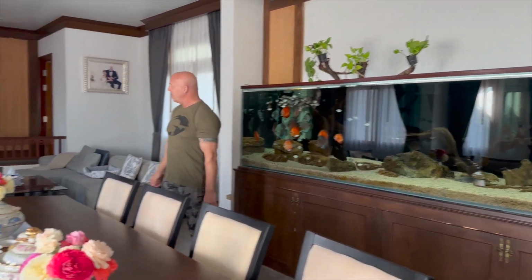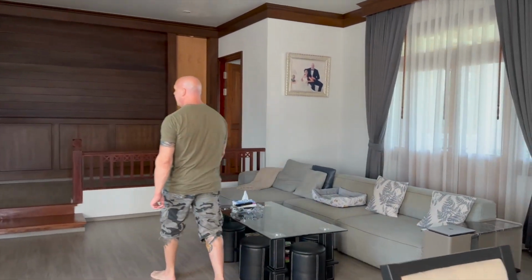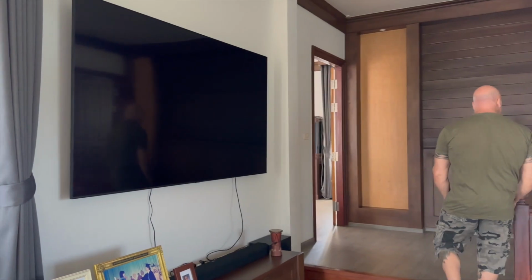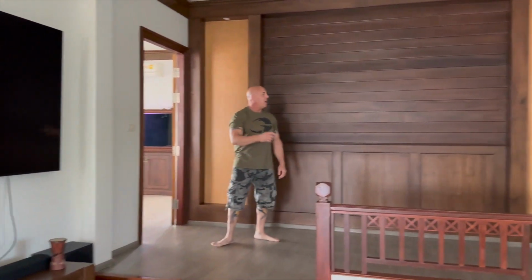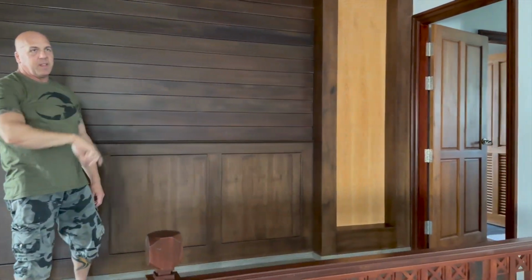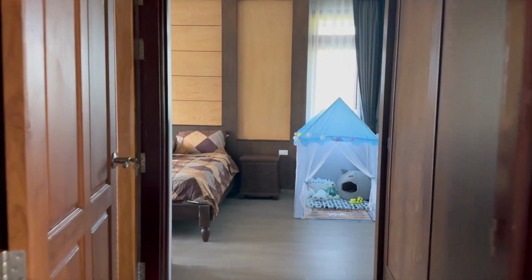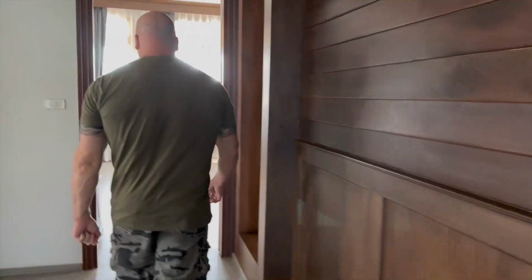So pretty cool. Coming over in here, this is our living room. We have a nice big TV for when we do sit down and actually watch it. Another spare bedroom there, just like the other. And this is the master bedroom. This is our bedroom.